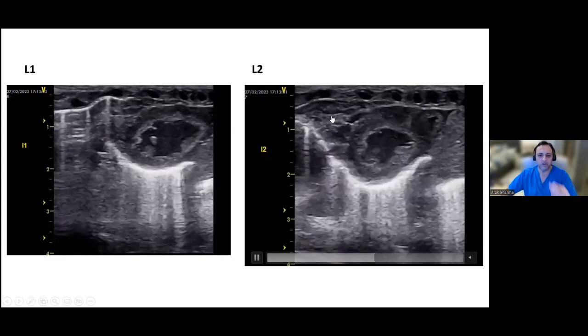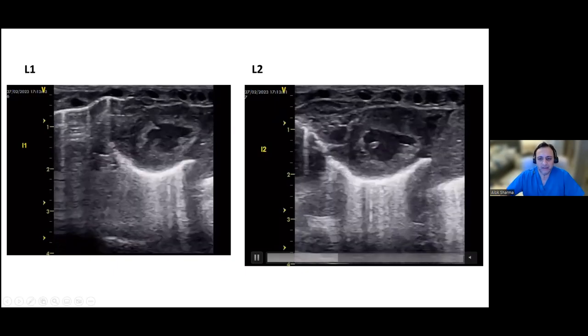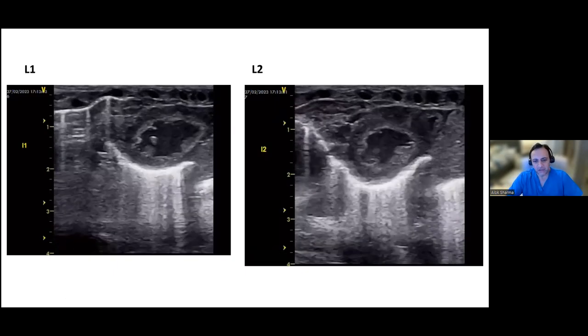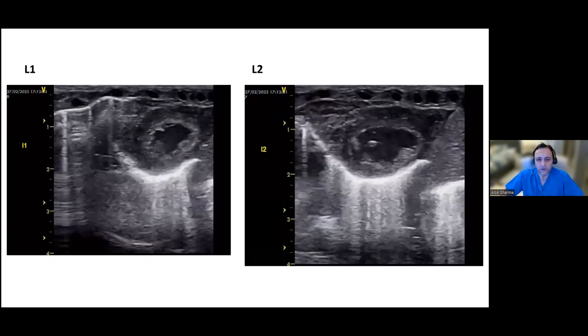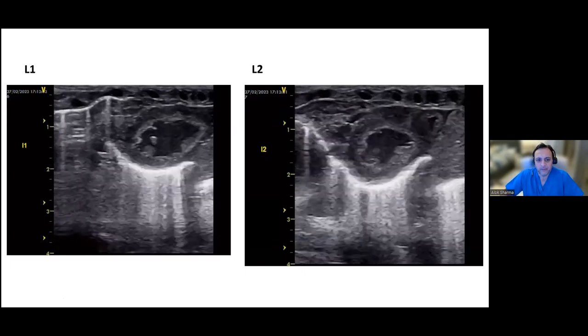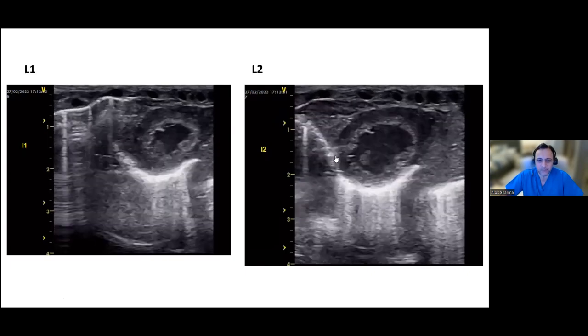And the challenge you have when you come down to L2 and the heart's coming in the way is you have to just angulate medially. Because actually what you can see to the left of your screen in L2, just below the thymus, is actually lung. And you've got one B line that's coming in there.